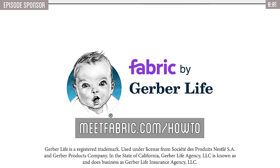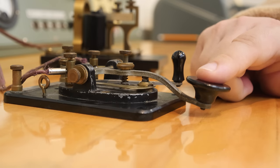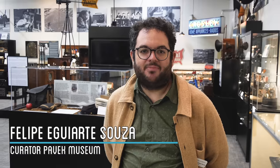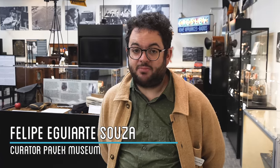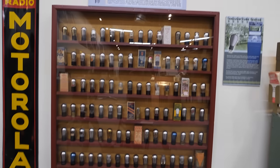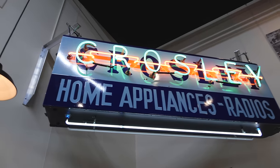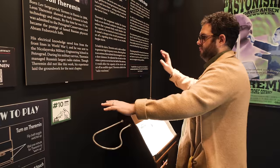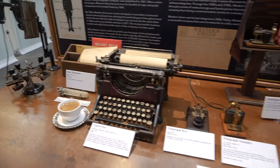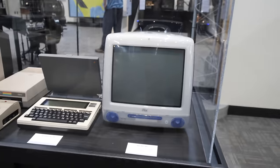To learn some more details about the telegraph and see a demonstration of it, I paid a visit to the Pavek Museum in St. Louis Park, Minnesota. I'm Felipe Guiarte, and I'm the curator at the Pavek Museum. The Pavek Museum of Electronic Communication has been here since 1988, was founded by Joe Pavek, Earl Bakken, and Paul Hedberg. Originally started with Joe Pavek's original radio collection, and that's why we have his name in the front. And we have expanded since to all forms of electronic communication, starting with telegraph all the way to computers.